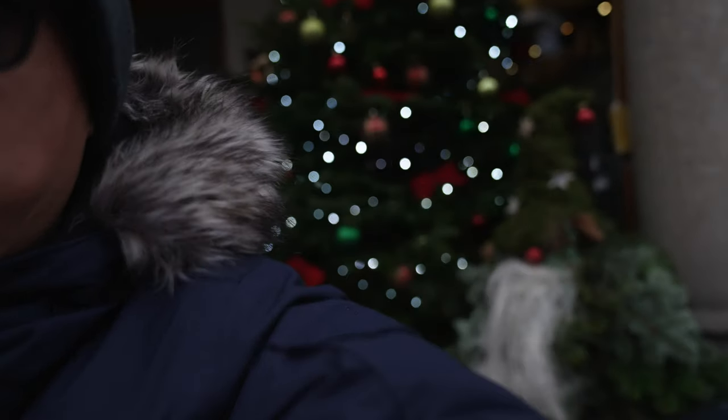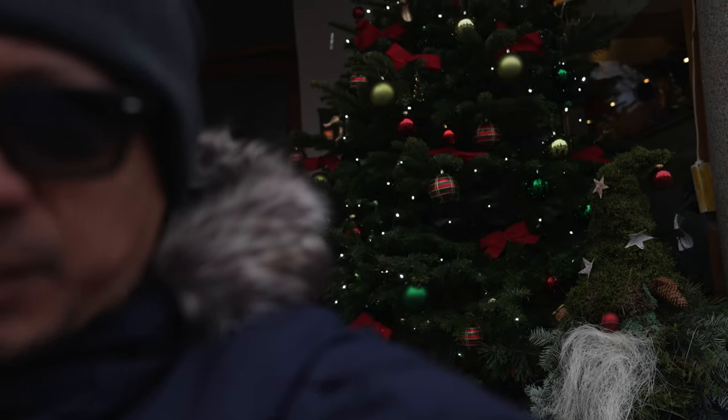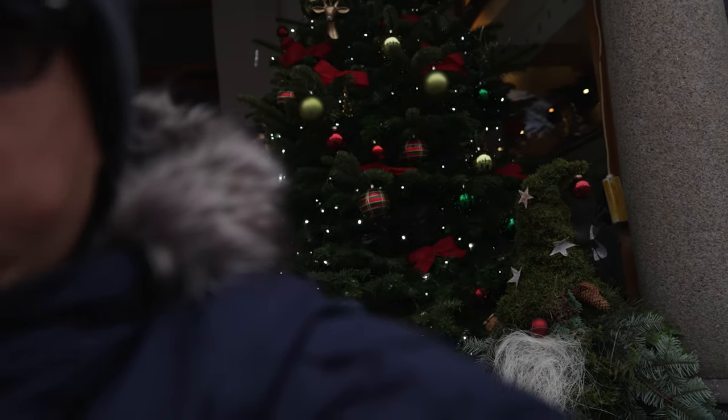Right, so another Christmas tradition is this Christmas Fichtelhorn. I'm not sure if I'm saying it right. It's like a gnome and a really nice Christmas tree from the restaurant Palas. Let's see if I can get a zoom.